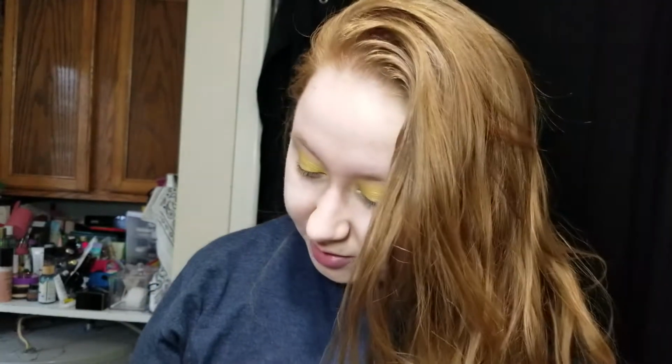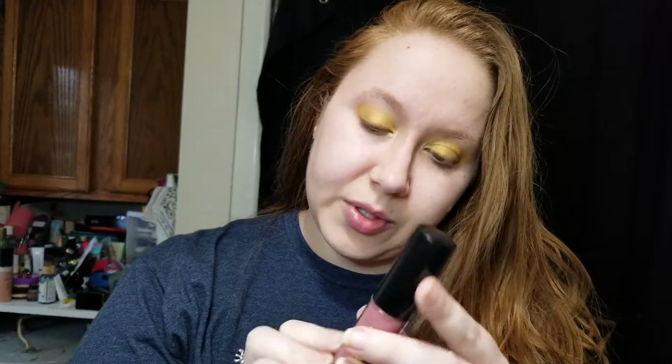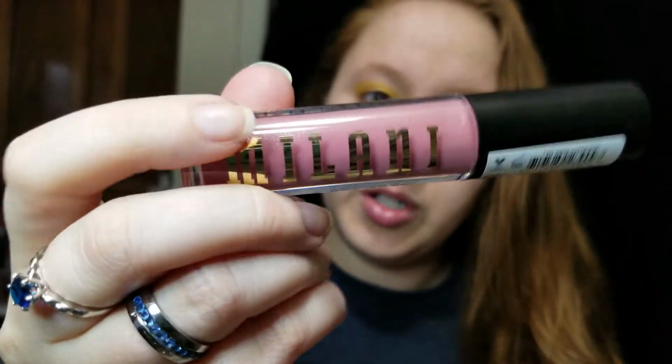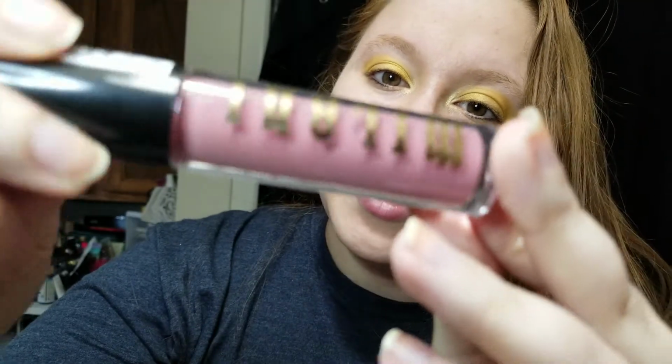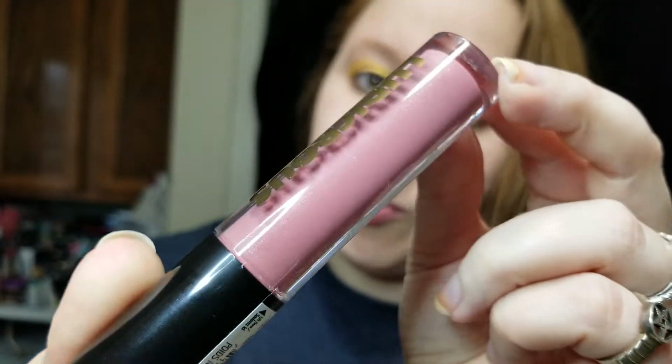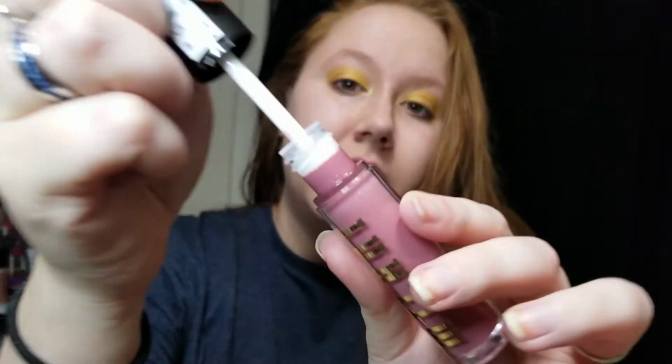So last but not least, product that I want to feature is the Milani Ludicrous Lip Gloss. I have this one in the shade Semi Charmed. So it has, I don't know if it'll pick up on camera, but just the slightest amount of like visible, almost looks like glitter shine, but it's not quite glitter. Do you hear that? Oh, they smell so good. Such a satisfying little pop.